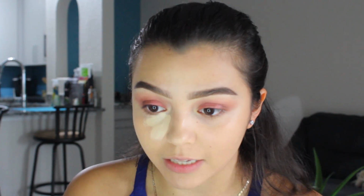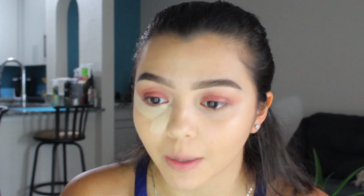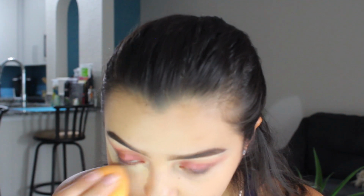Moving on, now that I have a nice even layer and I don't look horrific, I'm gonna go ahead and conceal under my eye with the Maybelline Instant Age Rewind. I don't know if I said this earlier, but the only thing I don't like about this concealer is this little sponge thing. I know some people love this and I just don't understand it. It doesn't work well for me. But besides that, it is such a nice concealer. I have to work in sections with this concealer because sometimes if I let it sit on my skin for too long, it'll play me, it'll try me, and I don't appreciate that. But if I blend it out right away, it's so beautiful.